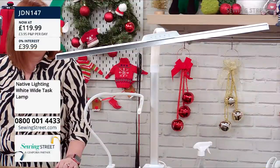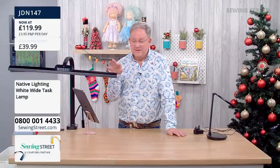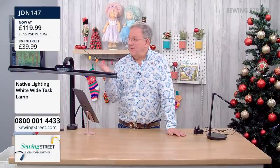When we very first showed those, we had a lady messaging. She bought the white one for herself, for her workroom, and she bought the black one for her husband's office. So it's not just a sewing lamp. That is a really fantastic lamp, isn't it?